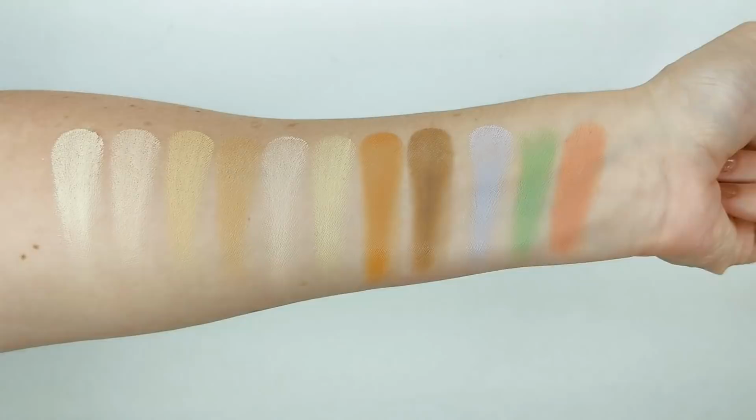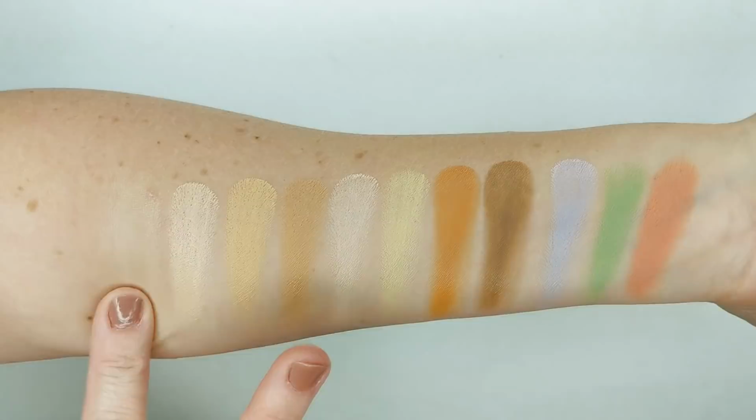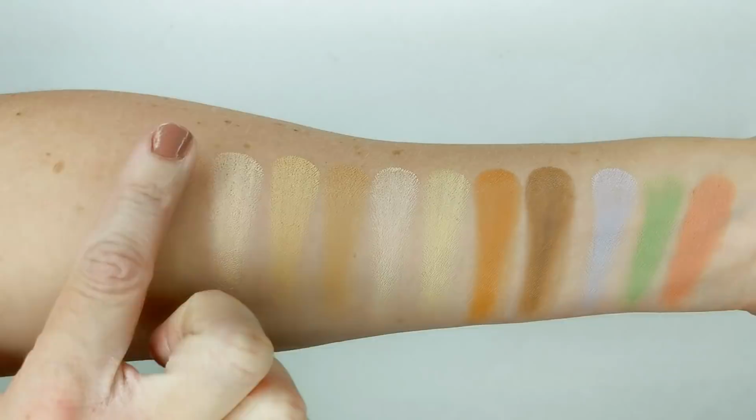So overall, these feel very smooth, very creamy. They're easy to pick up. I'm just going to go ahead and kind of try to blend one in here a little bit. They're on the thicker side and definitely very pigmented. So a little bit actually goes a long way with these. And I do like how this is blending into my skin. It's very seamless, not powdery or chalky looking at all, which is really nice.